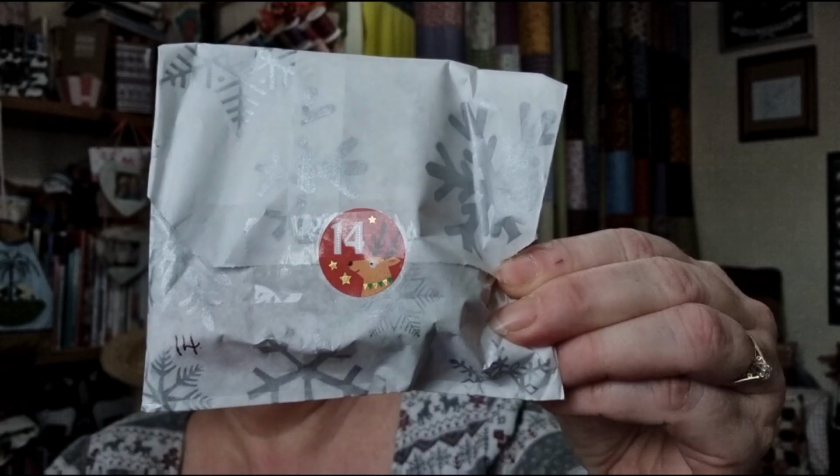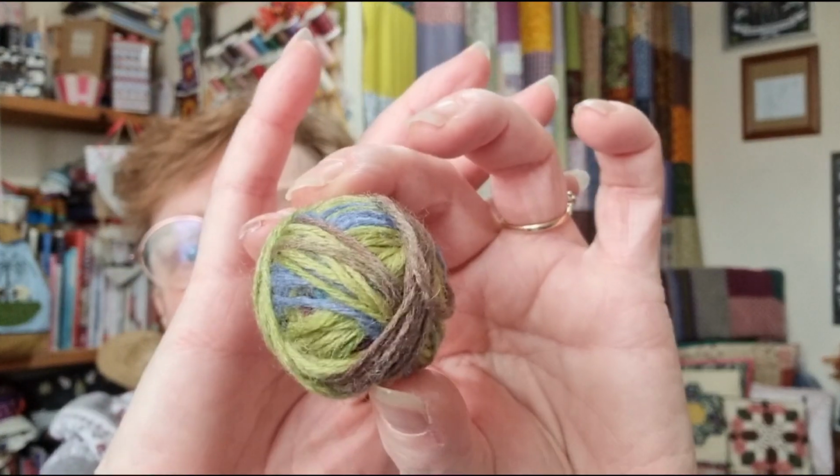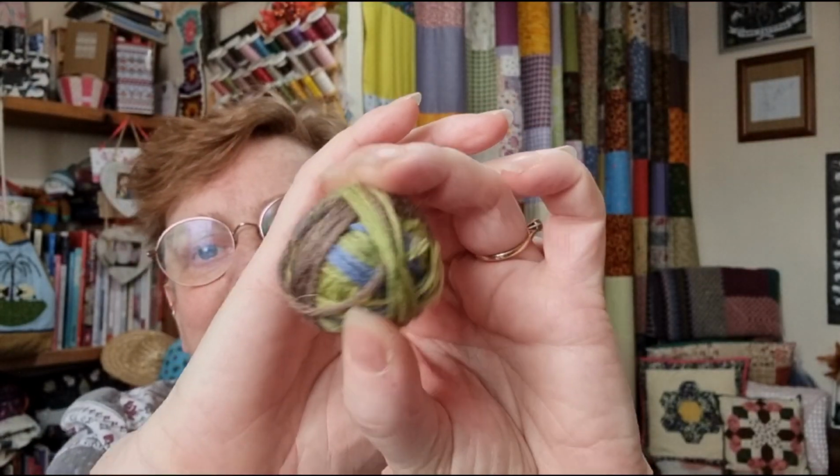Okay then, from my lovely friend Viv, number 14. Oh, pumpkin spice. Oh, you know me so well. I'll be having that one later. And look at that. That is beautiful. Look at the colours in that. Absolutely gorgeous. I will show you yesterday's.